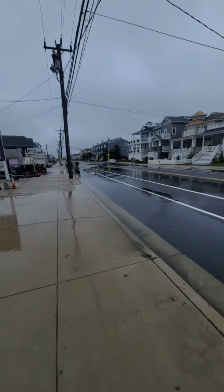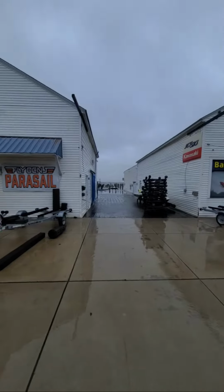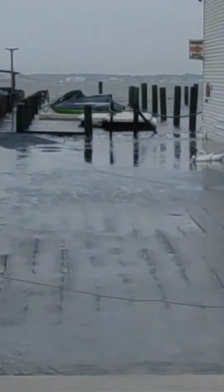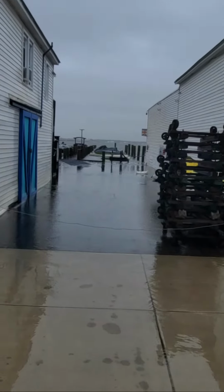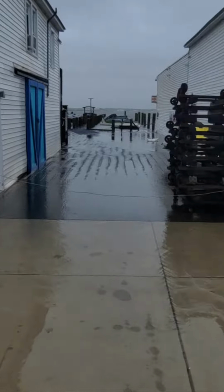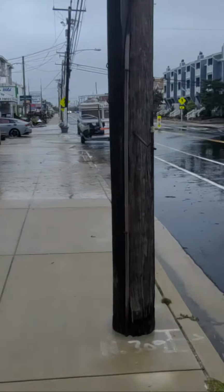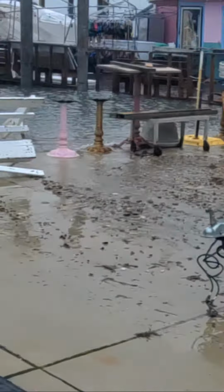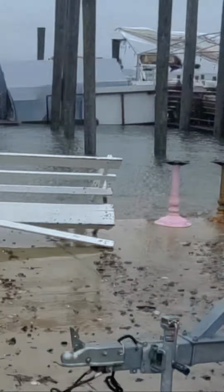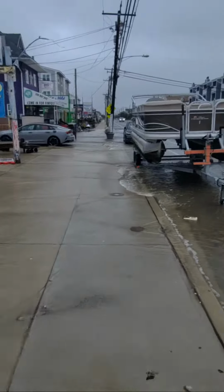And this is expected to last for several hours, unfortunately, here. And then, yep, there's another area all the way back there. That's where now we're beginning to see the waves crest up over the banks. And look at this, a whole other area where the worst of storm surge flooding is happening. Wow.